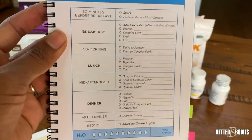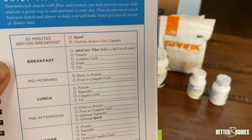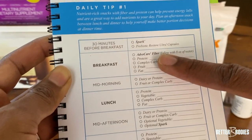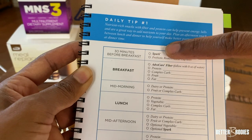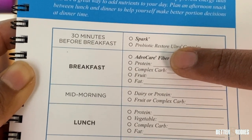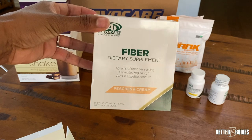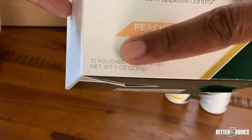Next, you've got your breakfast. 30 minutes after taking your Spark and your probiotic Restore Ultra capsule, you are going to have an Advocare fiber packet, and you're gonna follow the packet with 8 ounces of water. So you've already had 8 ounces of water with this Spark. You're gonna have 8 ounces of water with the fiber dissolved in it, and then you're gonna follow with 8 ounces of water after you drink the fiber. Get your fiber packet, dietary supplement. As you can see, there's only 10 pouches here.